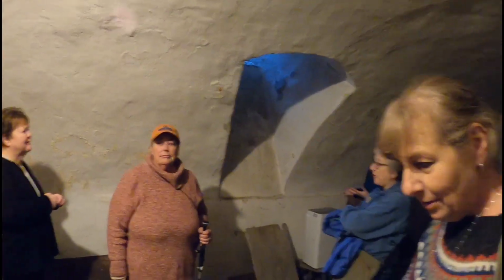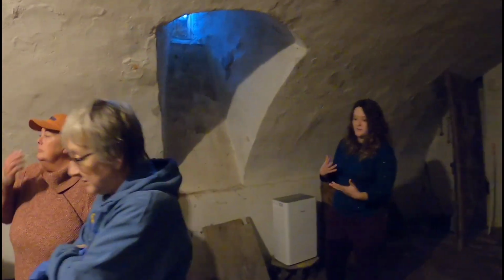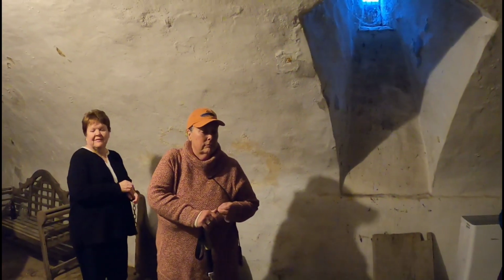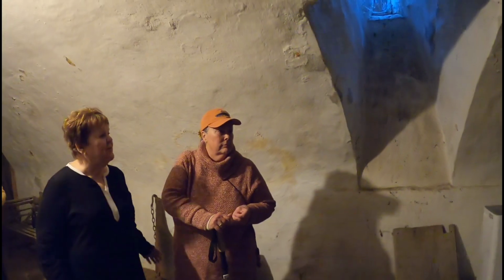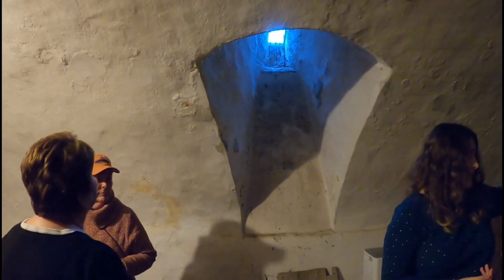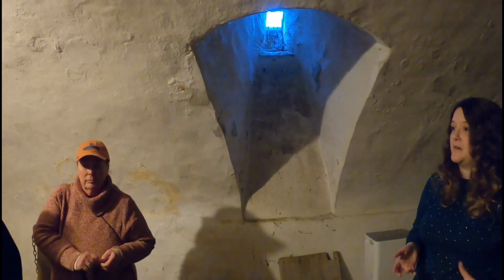The goods and supplies that are being sold in the general store were stored in here until they were taken upstairs. So they can get them off the boat, come to the double doors, come down the stairs and put them right in here. There's a few original hooks. That's one of them. And that's for hanging meat. So they're hanging meat to preserve down in here.